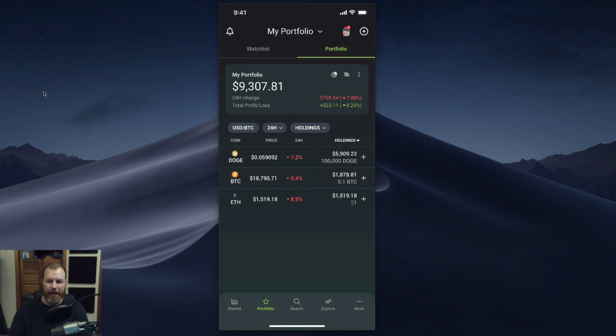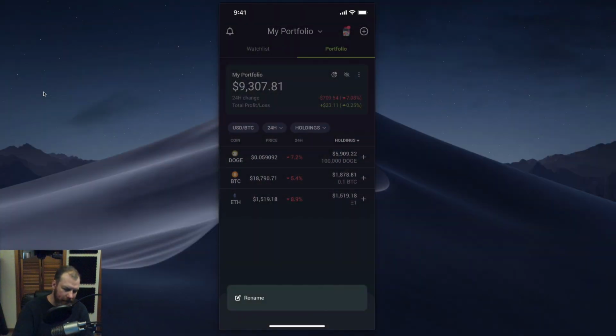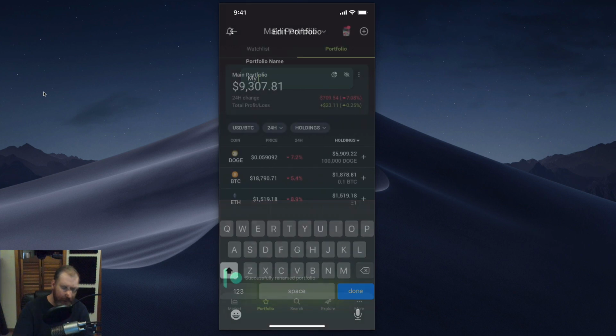If I want to sell my Bitcoin on that day, I will then have to go to the exchange I've got it on, or the wallet where it's holding, and do a swap within the wallet or send it to the exchange. There is no wallet integration with the CoinGecko app. Now you can have multiple portfolios if you like, and I can even rename this current portfolio. If I tap on these three dots right here, I can rename this and call it my main portfolio or something along those lines.